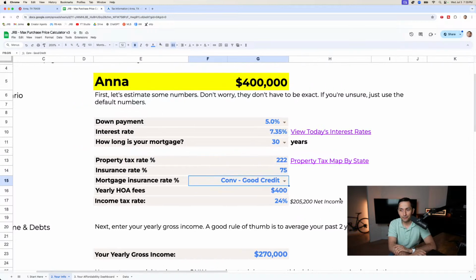Mortgage insurance rate. Mortgage insurance, now we have to start talking about down payment and the whole myth of you need 20% down to purchase a home. That is a myth. That's something that at some point we just misunderstood along the way. We played a game of telephone and it just got a little crazy. You do not need 20% down to purchase a home.